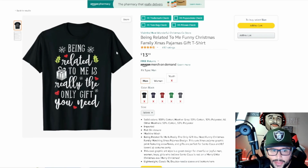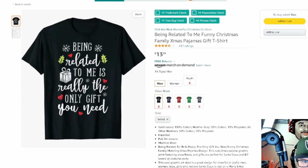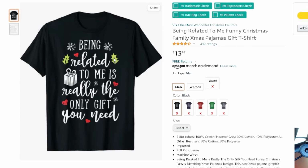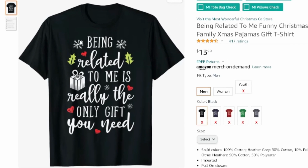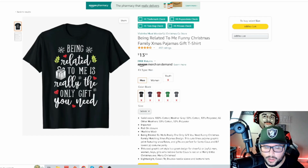Now looking at the design, you're going to see it's a Christmas themed design. You can see this design has a little present, snowflake, heart, and I think this might be some type of leaf, might be a mistletoe, I'm not too sure. But look at the space and the spacing on this design. See how it's taking up the whole shirt?